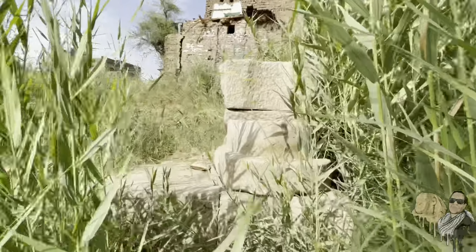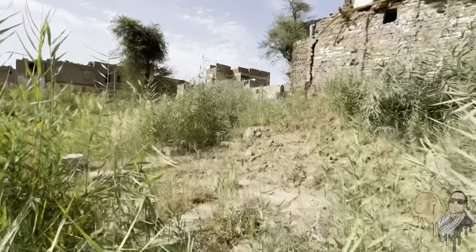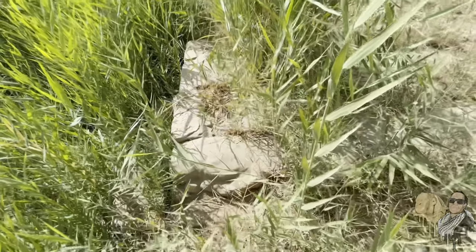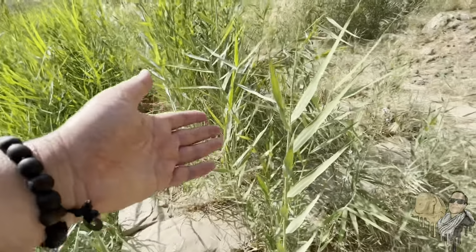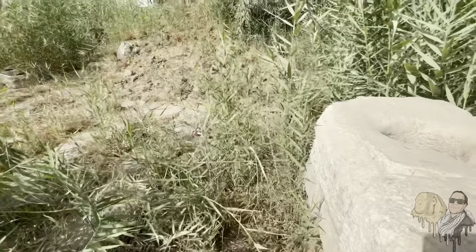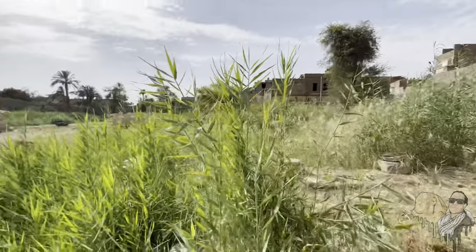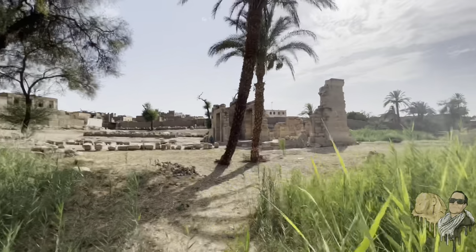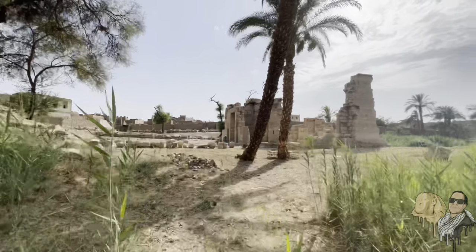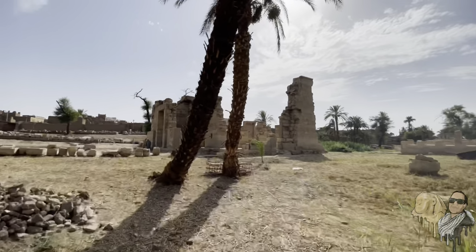You really get the sense of what it was like, as I mentioned earlier, for the early travelers just coming upon these ruins in the jungle. It's almost like in the Yucatan. You usually don't see lush vegetation surrounding the ruins like you do here at Tod. Don't want to go too much further, as we've already seen that. Profile of the temple here.